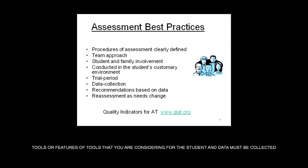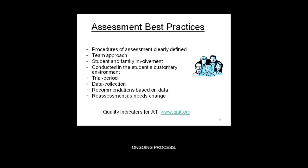That makes sense. It should include a trial period of any tools or features of tools that you are considering for that student, and data must be collected. And we'll go into that a little bit more. What does that mean? And recommendations then are based on the data collected. And then, of course, it's an ongoing process, so reassessment may be needed as changes occur in the student's environment and the student's skill set. This is an ongoing process. Not a one-time event. Exactly.